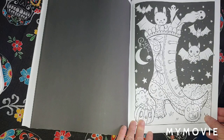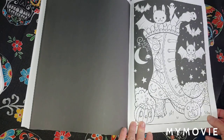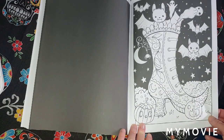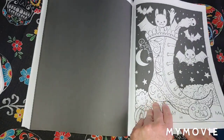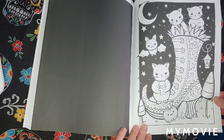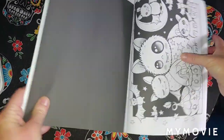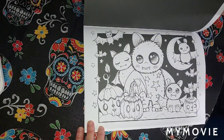Oh, here it is, the one with the shoe and the bats and the black. Kind of like the white better. But both are good, but I believe I prefer the white. But if I colored this one, I wouldn't have to worry about the background, so it'd be a hard decision, really. Yeah, this is really good. Black, too. All these are excellent pictures.